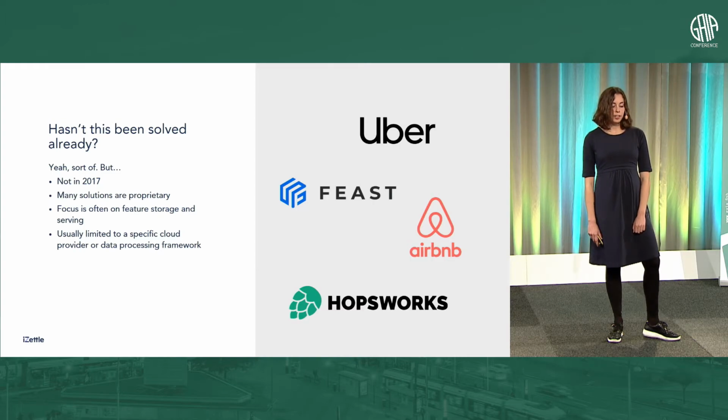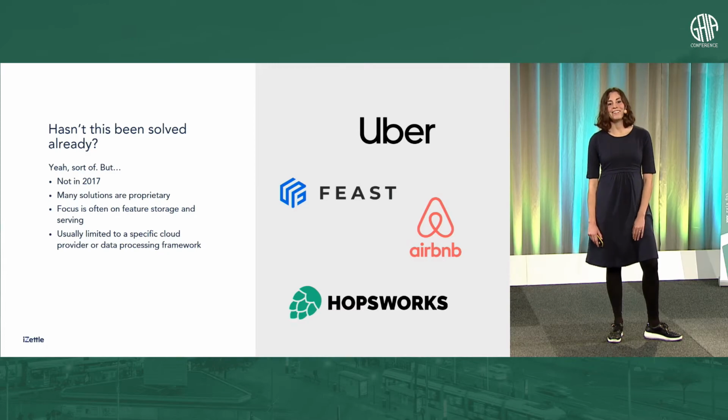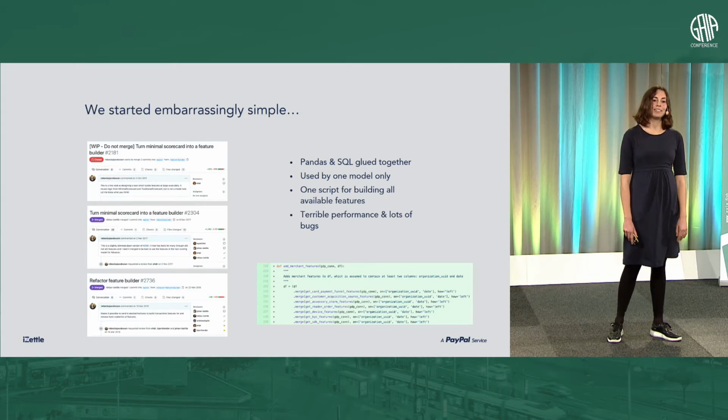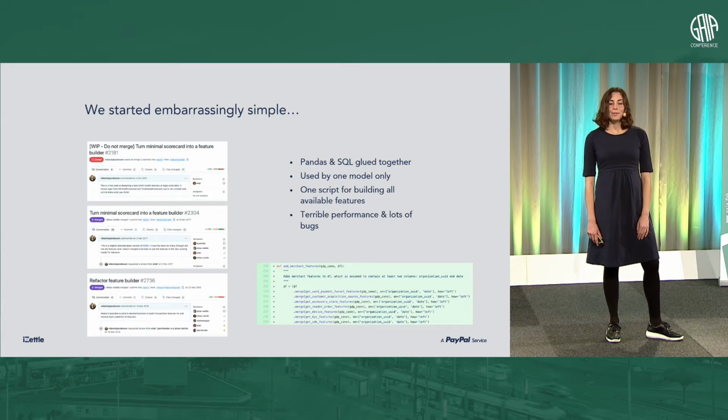And when I say we built our own, I sometimes think this sounds like we sat down for 6 months and planned very carefully exactly what we'd build, and then we put a team of 10 engineers on the problem. That's extremely far from the truth. And so what I want to convey here is that we started embarrassingly simple. And I'm showing you some literally embarrassing screenshots of old PRs that I made to illustrate my point.